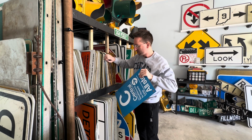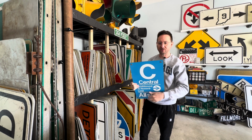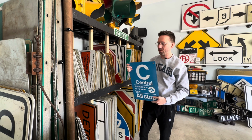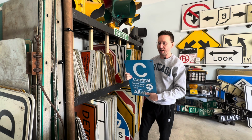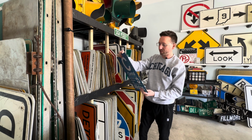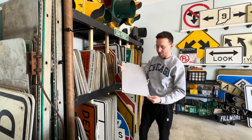Okay, here is a sign from the CTA. I purchased this at the same place where I purchased the other red danger sign, at the City of Chicago store. Pretty clean, and it's pretty not worn out. I got this one for $35. And so again, I'm not quite sure if this one is an original or a reproduction. It's got some markings on the back that would indicate that maybe it was posted out there.